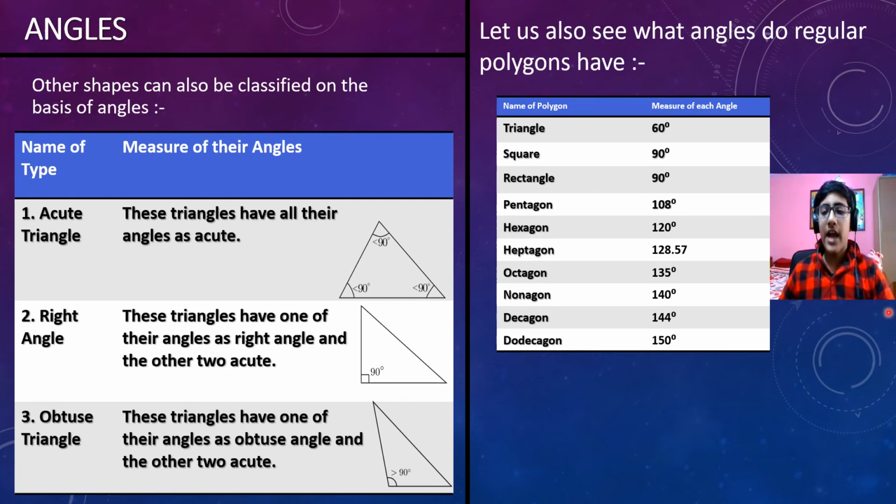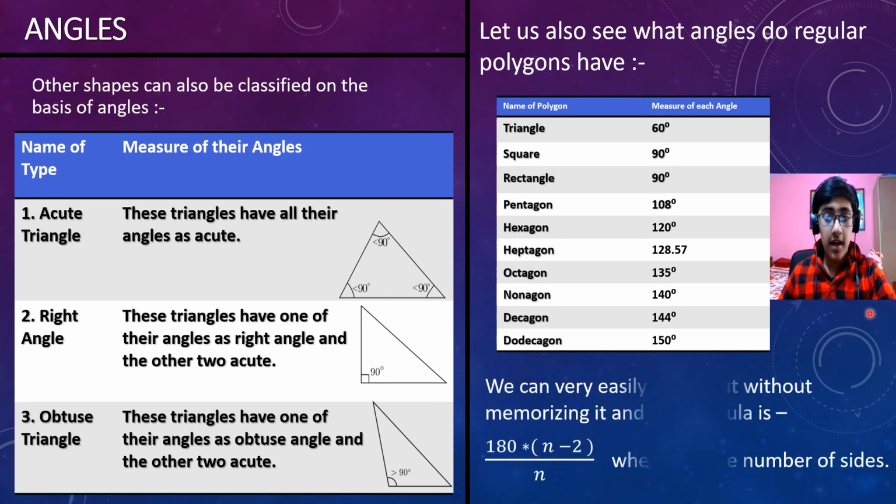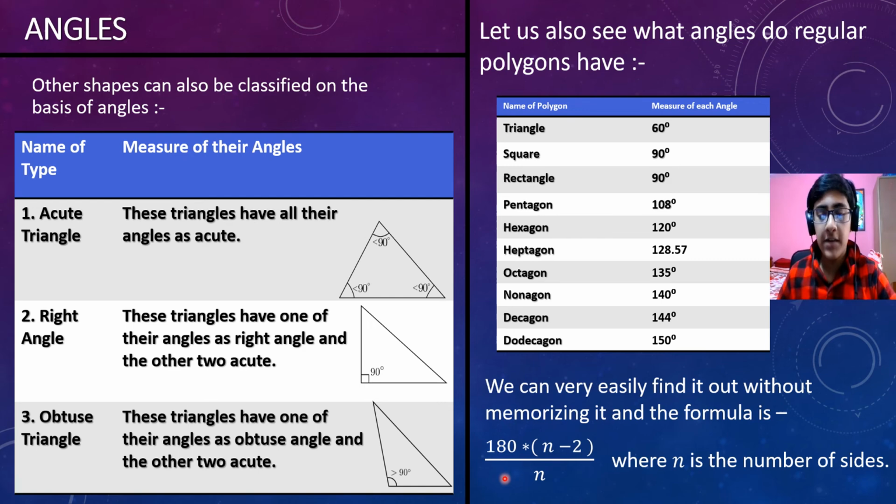So you might be asking, now how did you find this out? You must have memorized it. But I did not memorize it. I actually found it out with a formula. And here I have given the formula, and the formula is 180 into bracket start n minus 2 bracket close divided by n, where n is the number of sides.